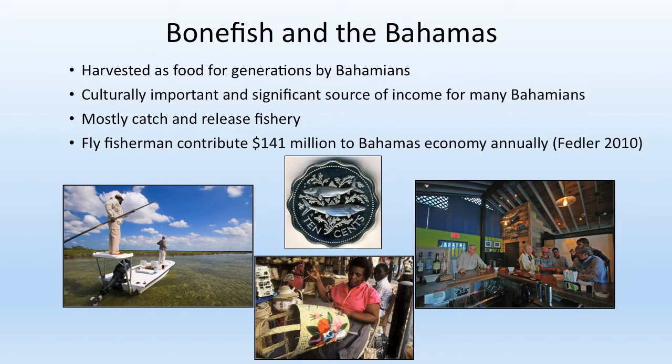So bonefish in the Bahamas, I know it's been touched on by Zach and Liz already, but bonefish have been harvested by Bahamians for many generations. I heard stories, especially out of South Andros, where they would say back in the day before they got massive food imports, they'd have a large bonefish for a Christmas dinner instead of a large turkey or a ham. And it's also a culturally important species.